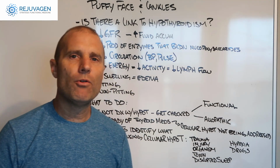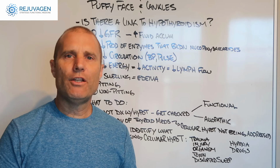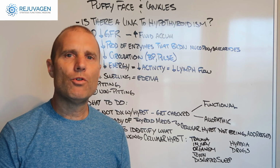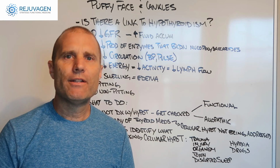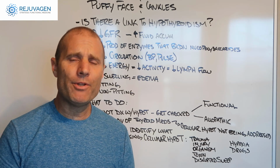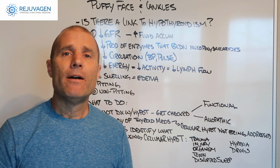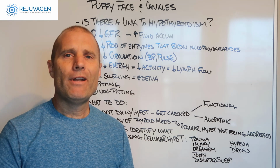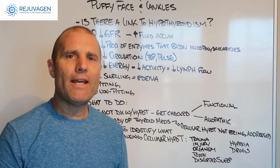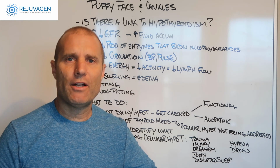The second way is that when you have cellular hypothyroidism, you have decreased production of enzymes that break down mucopolysaccharides. So from proteins and sugars, we can get the accumulation of this product called mucopolysaccharides, and that can build up in the tissues just underneath the skin. And when this stuff builds up, we should have enzymes that actually break it down. But if we have cellular hypothyroidism in those tissues, then we're not able to make sufficient levels of those enzymes, and therefore the mucopolysaccharides accumulate in the soft tissues.